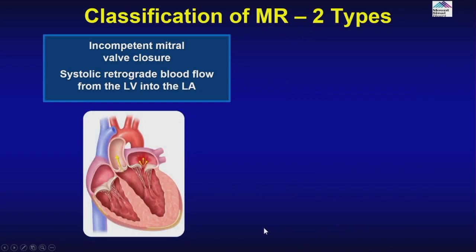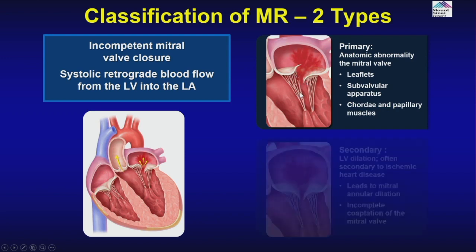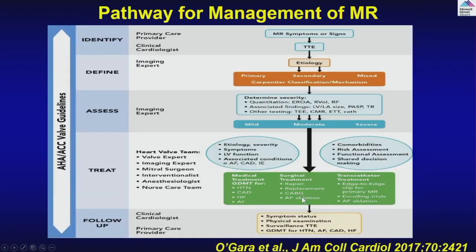So there are 2 classifications of mitral regurgitation. One is primary. Primary means there is something wrong with the anatomy of the valve, which is usually prolapse. It could also be the subvalvular apparatus or a problem with the papillary muscle, but what we mainly deal with is leaflet prolapse. The second one is secondary. Here the leaflets are normal, but you have LV dilation, for whatever reason, and that LV dilation gives rise to mitral regurgitation. That is secondary MR.